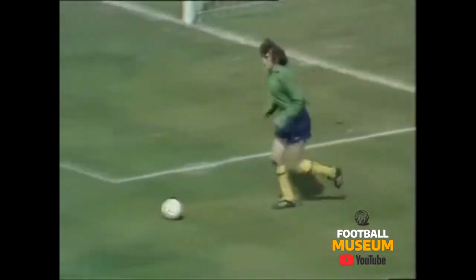And after a quarter of an hour in the Scottish Cup final, it's Aberdeen 0, Rangers 0 at Hampden Park.